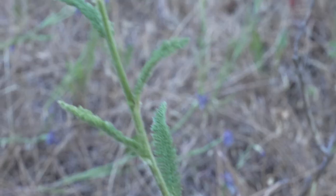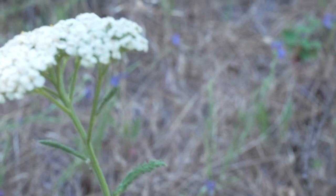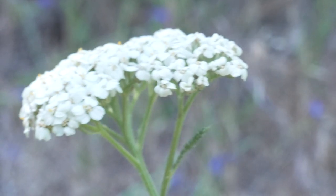In my garden, I have pinks and oranges planted, but out in the woods when we're walking around, I've never seen anything other than this white. You can use this whole plant, leaves, flowers, stems, roots and all, but as the plant gets bigger, it does get bitter. The flowers are the most bitter part of it.